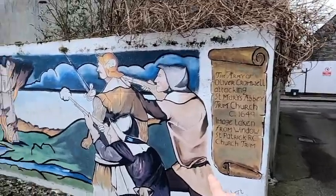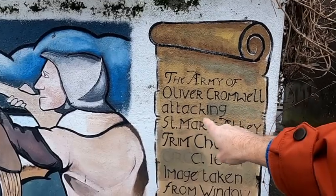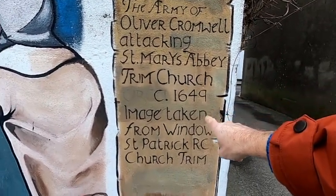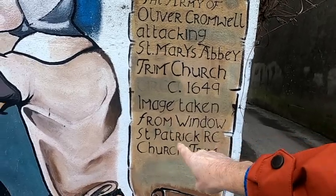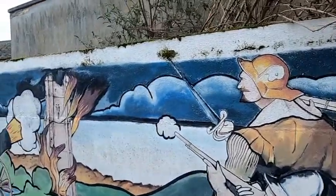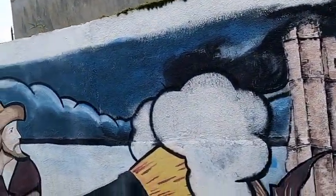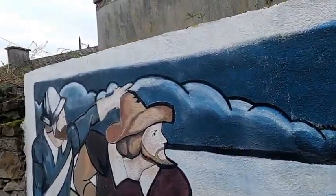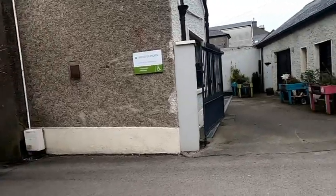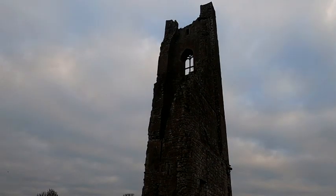Wow, so this is a mural on the wall here. The army of Oliver Cromwell attacking St. Mary's Abbey, Trim Church, in 1649. Image taken from window of St. Patrick's Church, Trim. Wow. There's that bell tower, I think there, is it? Wow. Pretty impressive, I have to say, pretty impressive.